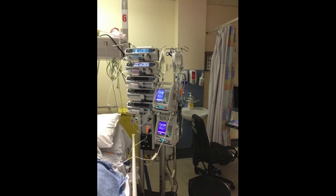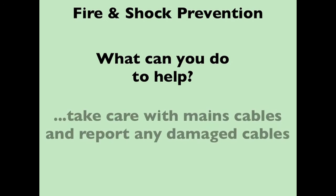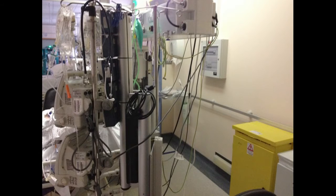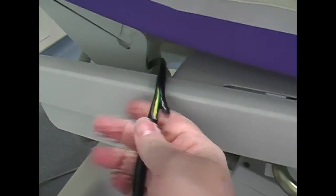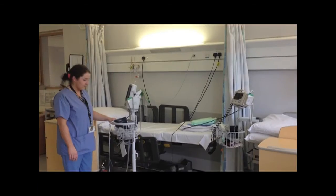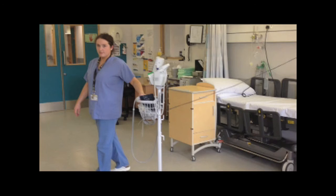We know that in everyday use, devices and cables are subject to wear and tear, and damage can occur. So all staff members have a role in identifying and reporting potential hazards. The key message from this presentation is to take care with mains cables, and if you find a damaged mains cable, please report it. With the ever-increasing number of devices used at the bedside, there is a need for careful management of their mains cables so that they don't get caught and damaged in beds, chairs and hoists. If mobile equipment is moved before it is plugged out from the socket, this can put strain on the mains cable.